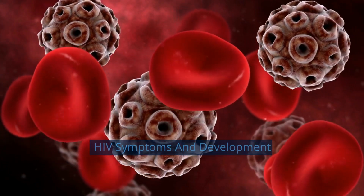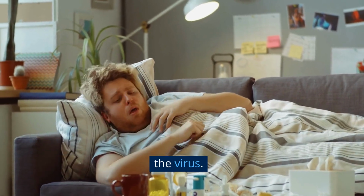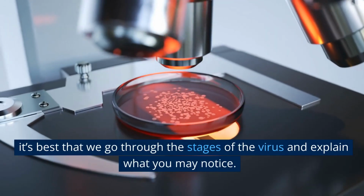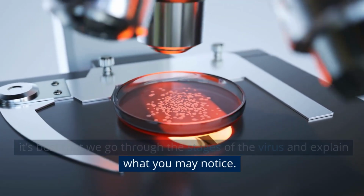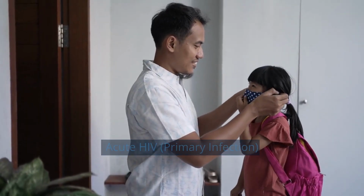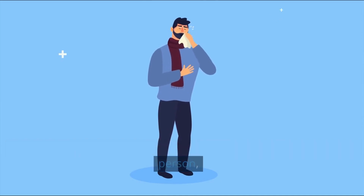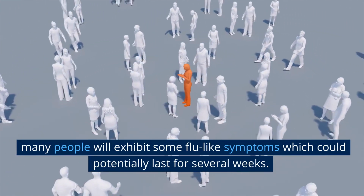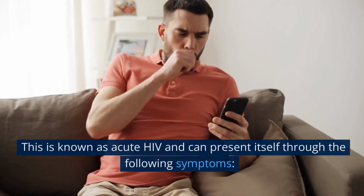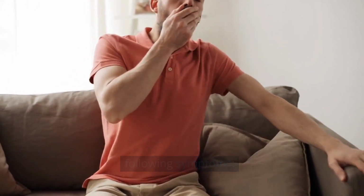HIV symptoms and development. HIV progresses especially when no treatment is sought out for the virus. To understand the symptoms, it's best that we go through the stages of the virus and explain what you may notice. Acute HIV, primary infection. Within 2 to 4 weeks after the virus has been contracted by a person, many people will exhibit some flu-like symptoms which could potentially last for several weeks. This is known as acute HIV and can present itself through the following symptoms.